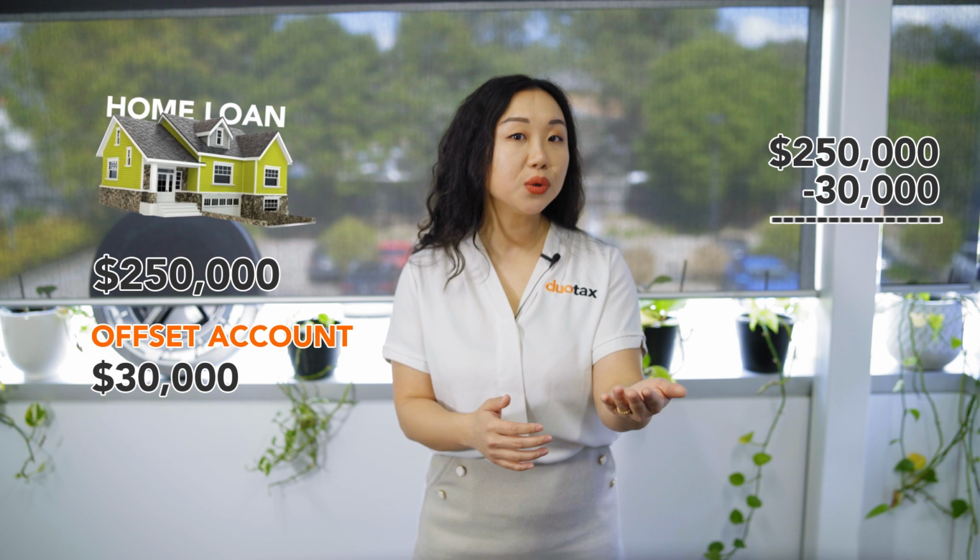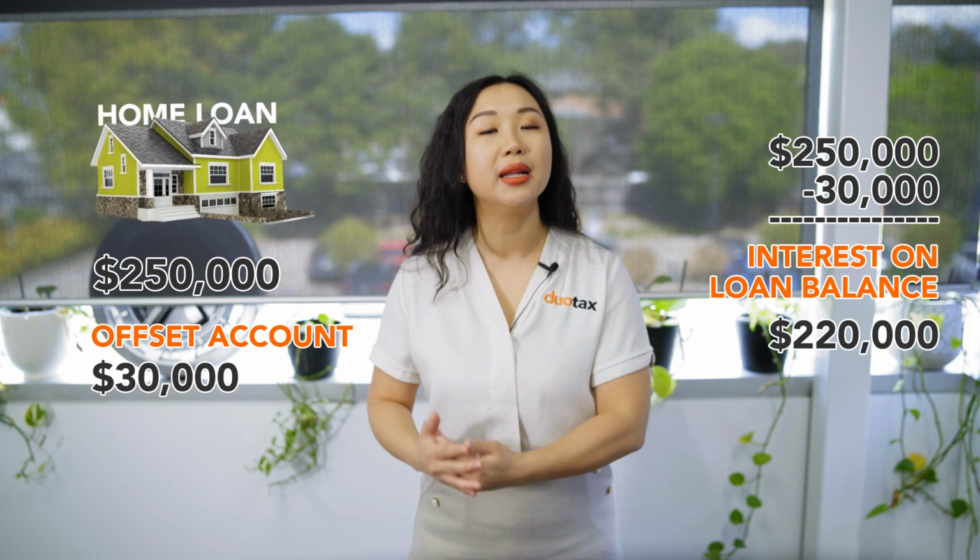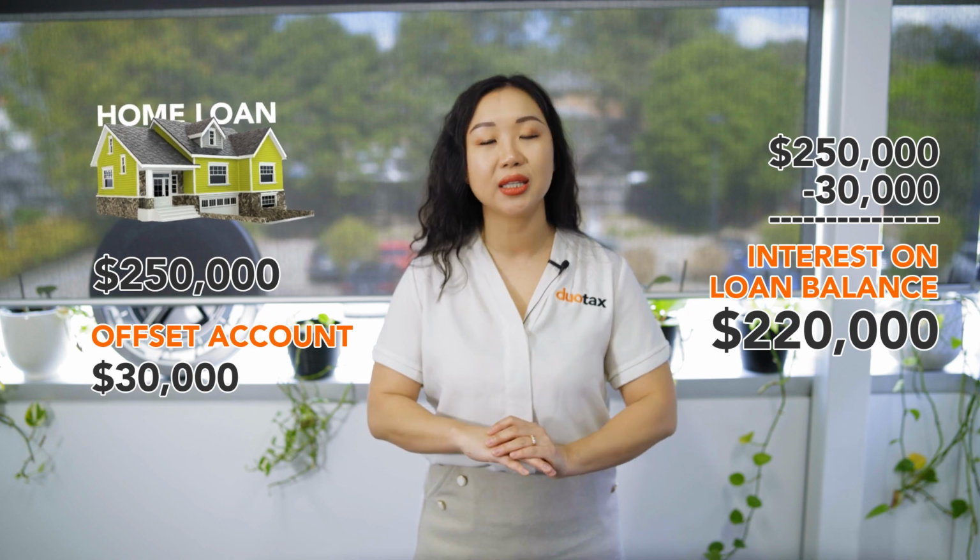So let's say you have a home loan of $250,000 and $30,000 in your offset account. In this situation, you'll only be charged interest on a loan balance of $220,000. Because the offset account acts like an everyday account, your $30,000 is still accessible whenever you need it, even while it's working to reduce your overall interest repayment.